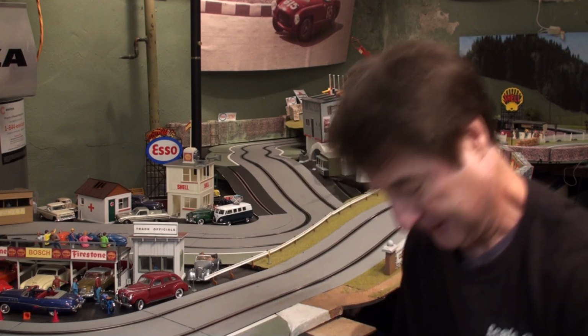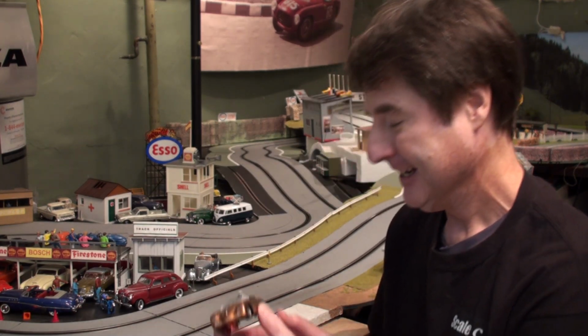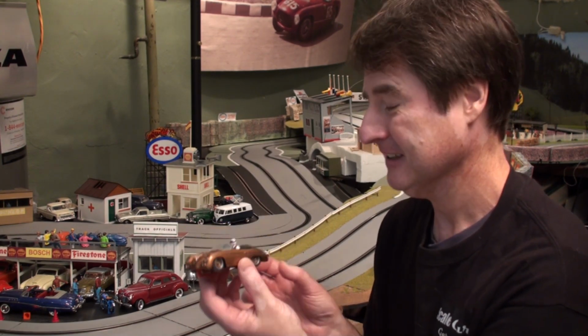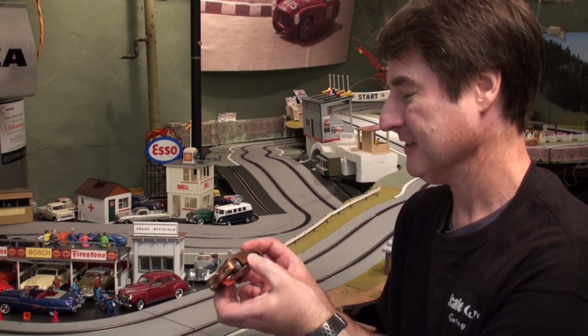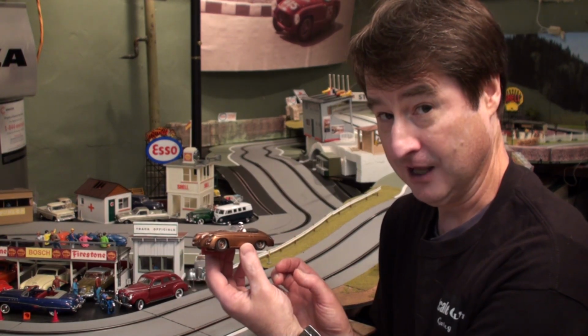Now, last but certainly not least was an entry from all the way from New Jersey. And this is Neil's car. And Neil, oh my goodness. Again, man, it looks cool. It's a really cool looking car. I love the color.